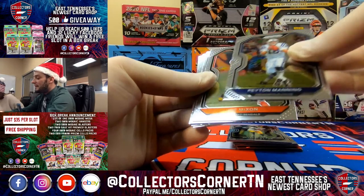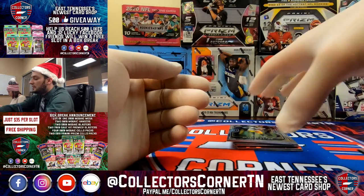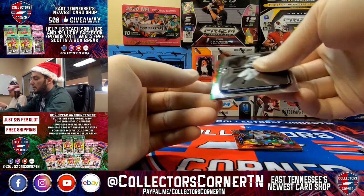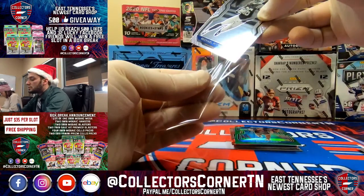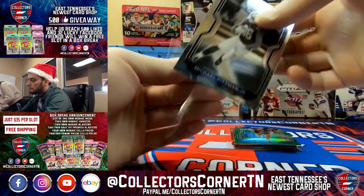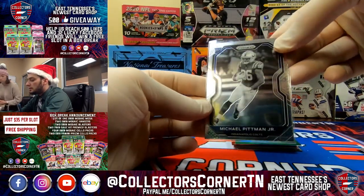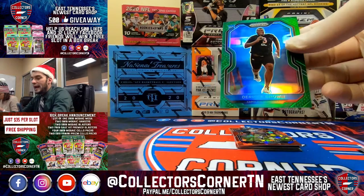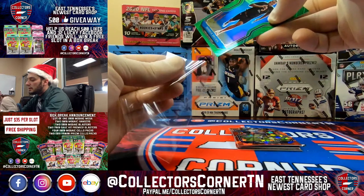Preston Williams, C.J. Mosley, Peyton Manning, Joe Mixon, Tyrann Mathieu, Ezekiel Elliott, Javon Kearse, the Freak, Alshon Jeffery, Devontae Adams, Larry Fitzgerald, Anthony Barr. There's a nice black and white variant of Michael Pittman for the Colts. Not Jonathan Taylor, but maybe we're creeping up on him. It's a good one. Derrick Brown, Green, one of the top picks in the draft. Carolina Panthers.